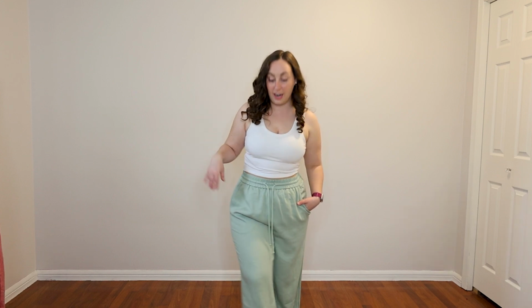I think that it looks great, and this is definitely a style of pants that I would be inclined to wear all summer. I think that it's really cute and super, super comfortable.